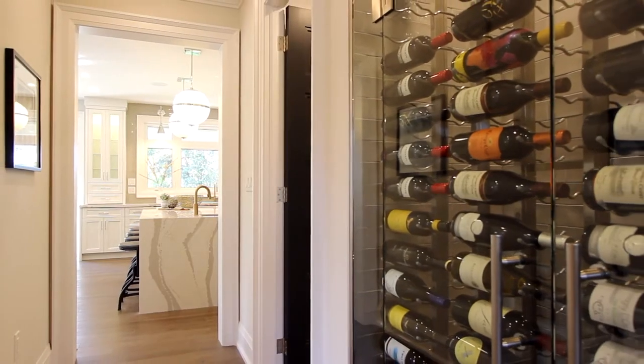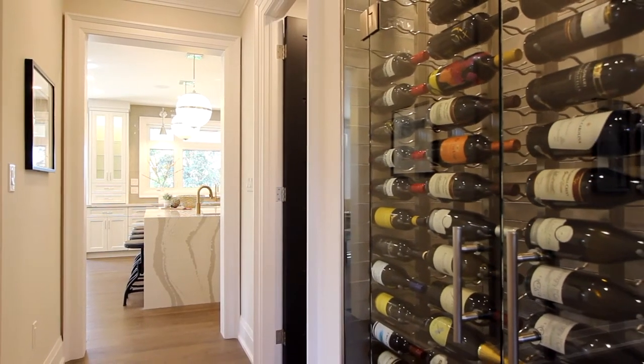One really cool feature in this house is that amazing wine cellar between the dining room and the kitchen. It is an art piece in itself. Now I'm gonna show you the home office.